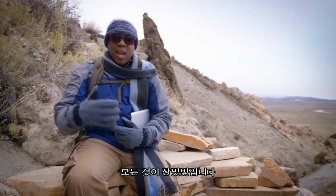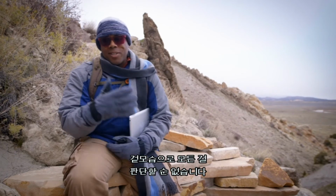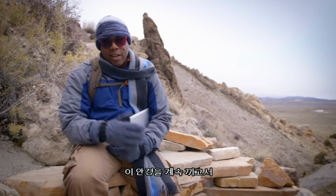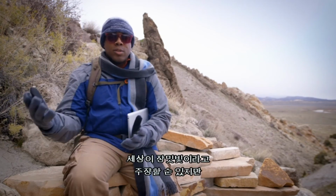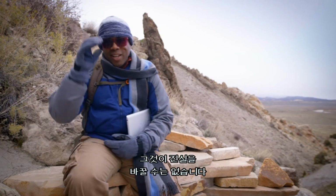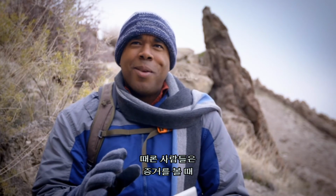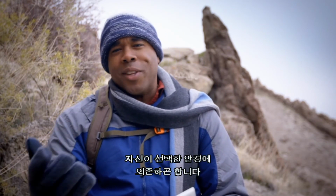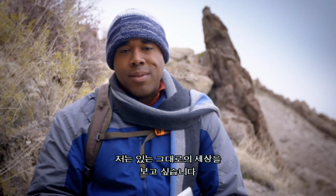Ah, yes. Beautiful. Everything has this rosy glow. You know, appearances can be deceiving. Now, I could keep on wearing these glasses and claim that the whole world is rose-colored, but it wouldn't change the facts. The world just doesn't look that way. Sometimes the way people see the evidence depends on the glasses they choose to wear. I'd rather see the world the way it is.